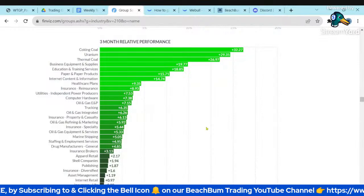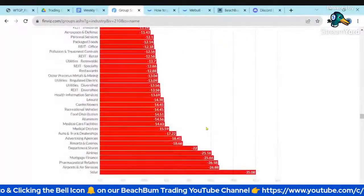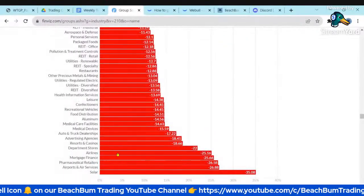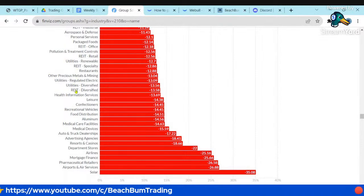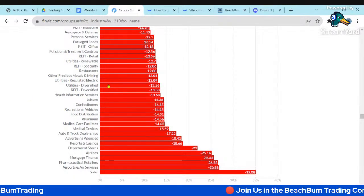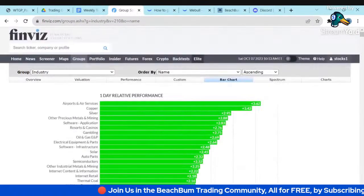And there's the quarterly trend. Solar, very negative. Again, a lot of REITs in the negative. So as we've talked about, we're waiting for that bottom in the real estate sentiment. Also, utilities we've talked about, and a reversal, sector rotation into those areas.